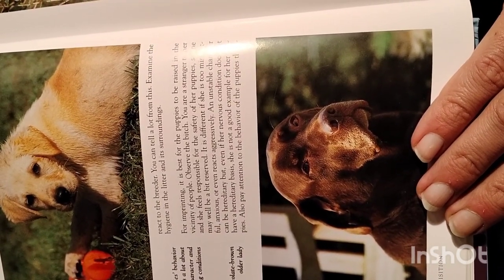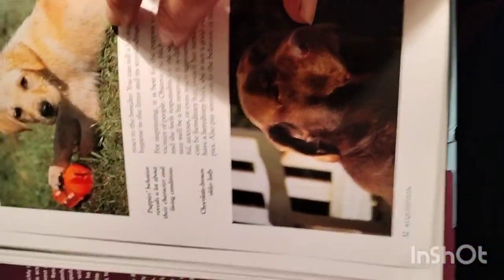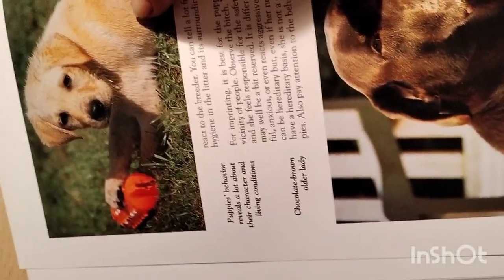Also, pay attention to the behavior of the puppies themselves. See, that's a puppy, and he's playing with something.